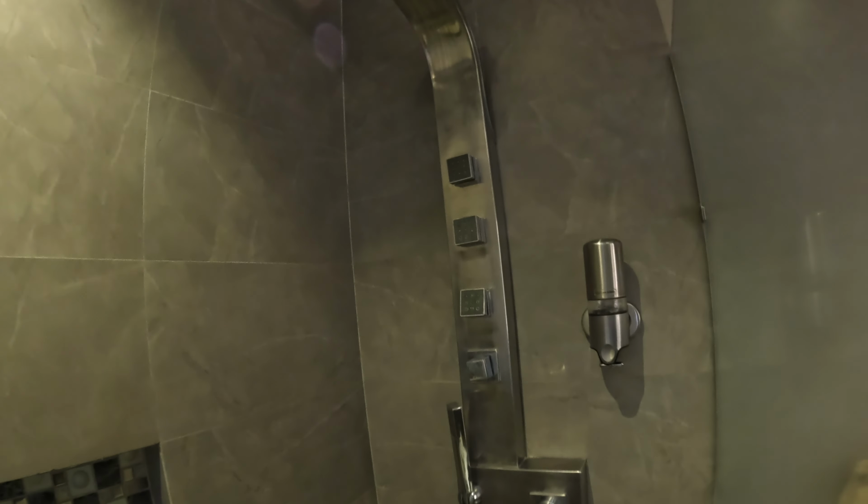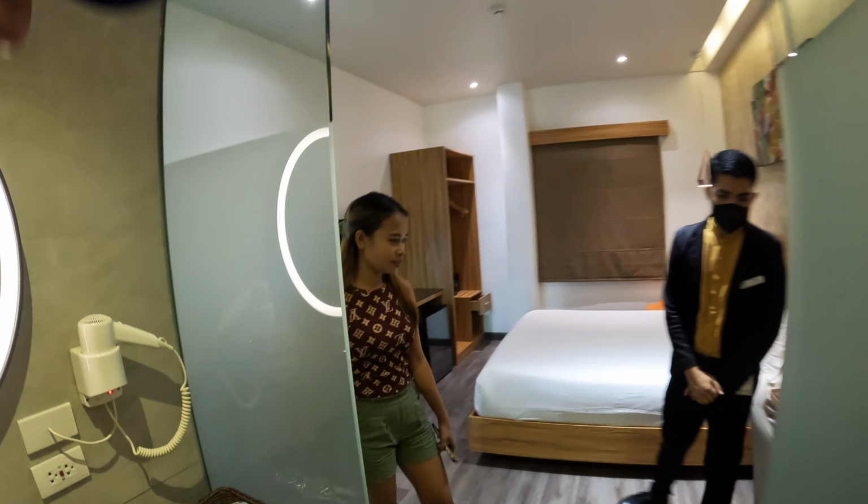And then here is the shower. Oh, look at that shower head. Wow. Anne, get in here and turn on the water. That looks nice. That looks great. Little soap tray built in there. So this again is the superior room.